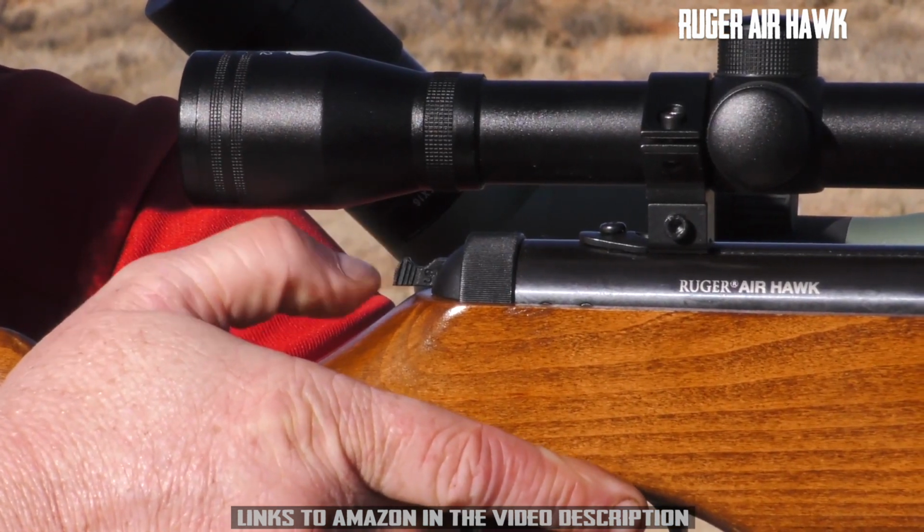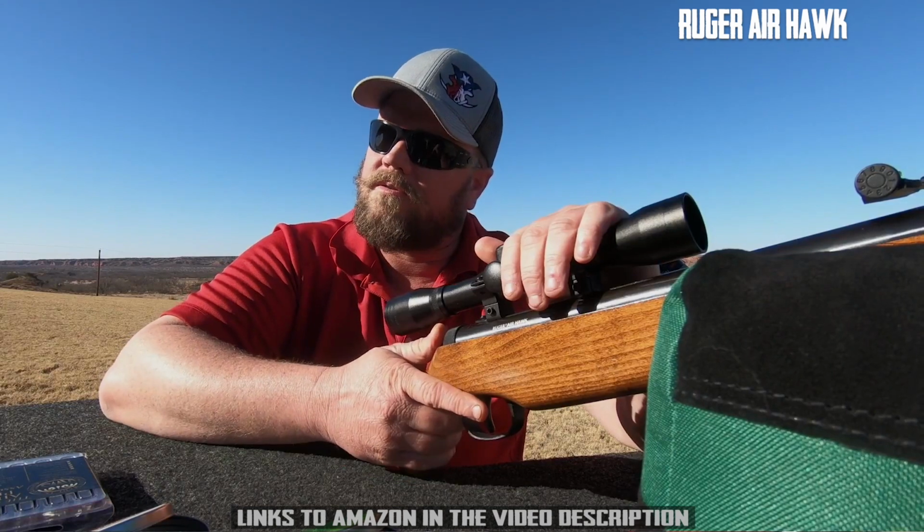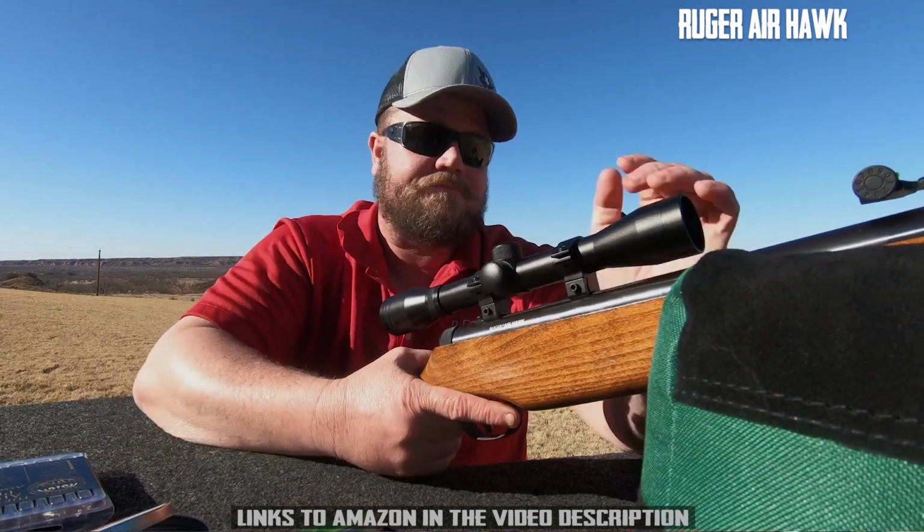The other piece I like on this, and this thing's been out a while, is every time that you cock the gun, it pops the safety out here. So if you want to take the safety back off, all you do is press it from the back with your thumb. It's easily accessible. You're not searching on the side to try to find out where it's at.